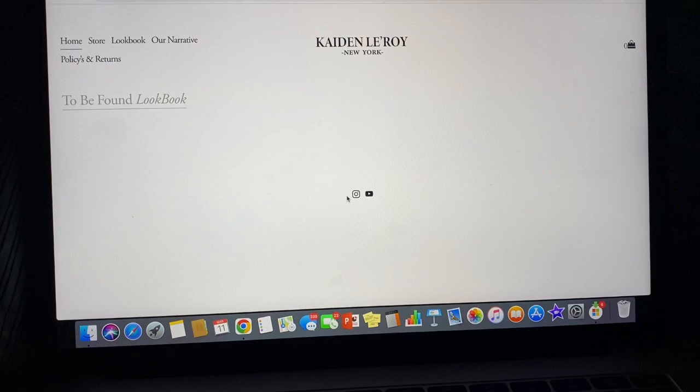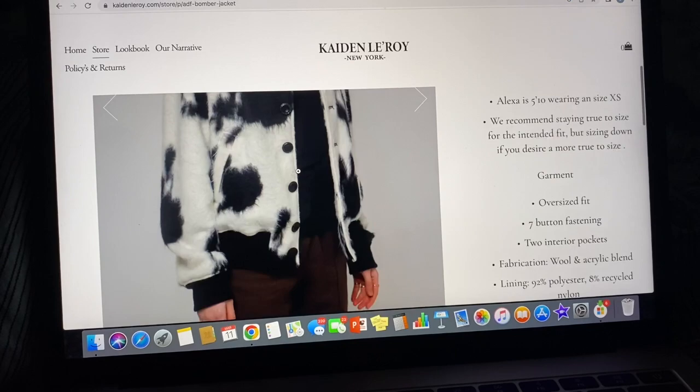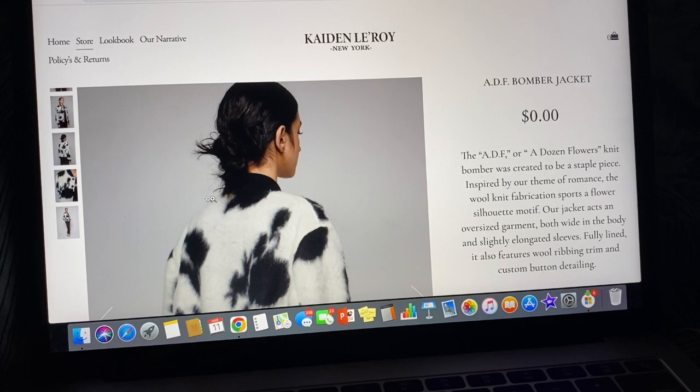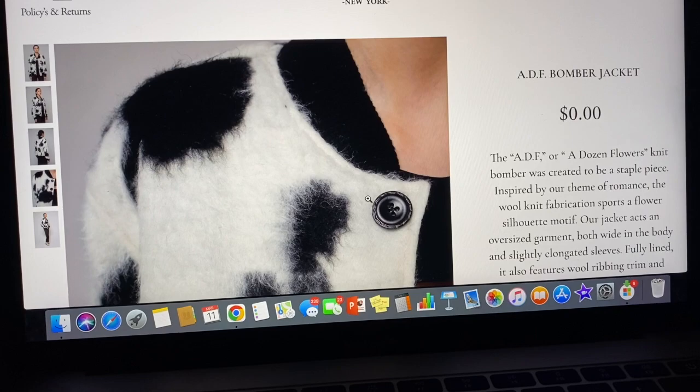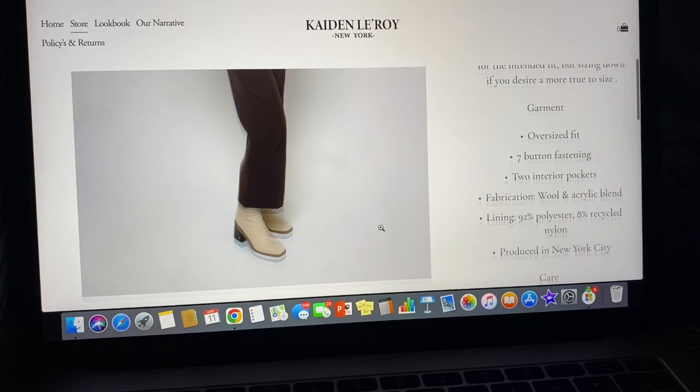These are just our product photos. So that's our first one, and we have our description. We have our product photo of a three-quarter view. We have the back. We have a detail shot of the button, showing the fabric and the pattern motif more. And then we have our final full body picture, which shows the garment in total. So all the other ones in the store follow this format.